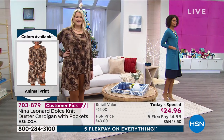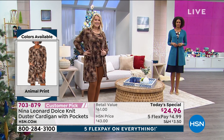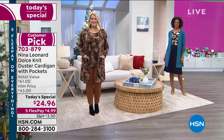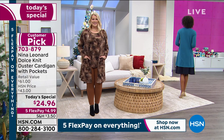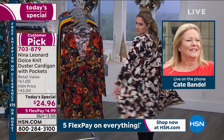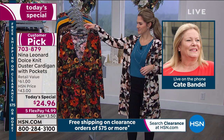So let's talk about the fabrication and the way this feels, Kate. Absolutely. Well, it's great because it's a gorgeous soft knit, hence dolce, which means soft. And of course, it has 3% spandex in it. So that gives it a wonderful stretch and return. It's not too heavy, so you can feel totally comfortable putting it under your winter coat. But it's ideal for when you're indoors, it just gives you that super cozy feeling. It's also a garment that we can wear 12 months a year because of its gorgeous weight.